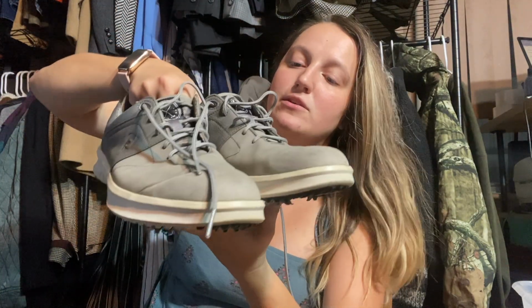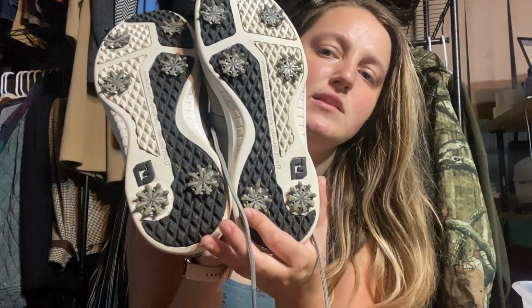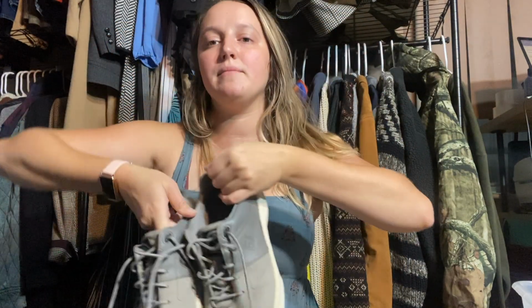Next up, I got some golf shoes. This is by the brand FootJoy. I have sold this brand before a couple times in their golf shoes, and they usually sell pretty good. When it comes to golf shoes, I usually will check and make sure, of course, that all the little spikes on the bottom, none of them are broken or falling apart, because nobody wants that. But yeah, golf shoes are performing pretty good this time of year, and these were in decent condition.